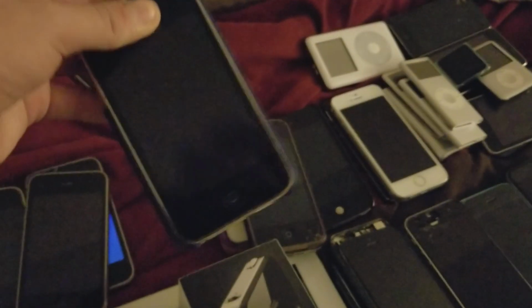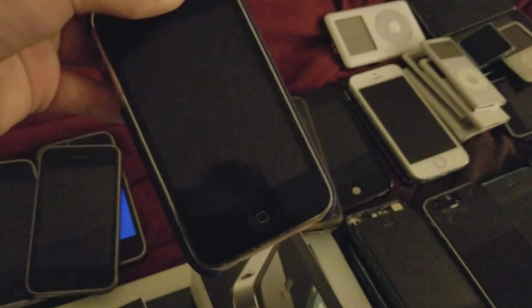And then here's this one. I don't think it's charged. It's 8 gigabytes in really good condition on the back. That's why it has a case on. Let me take it off, actually. Okay, well, here's the back.